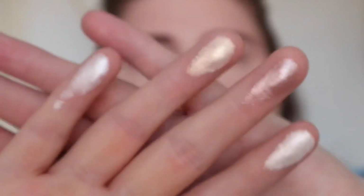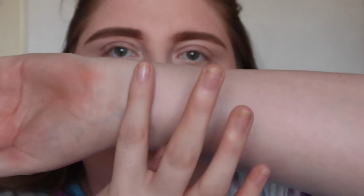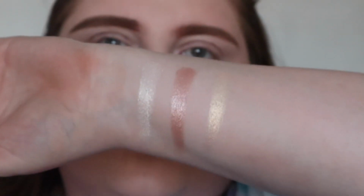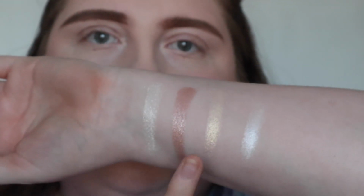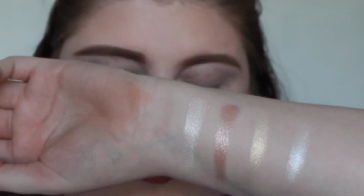Does my camera want to focus? Thank you. Okay, so these are the 4 shades, and I only lightly dipped in. So we've got Sugar Cookie, Starlight, Tinsel, and Below Zero. I think I'm going to be able to get away with Tinsel, Below Zero, and Sugar Cookie. I'm definitely not going to be able to get away with Starlight on the face, but we can use it on the eyes, so it's fine.